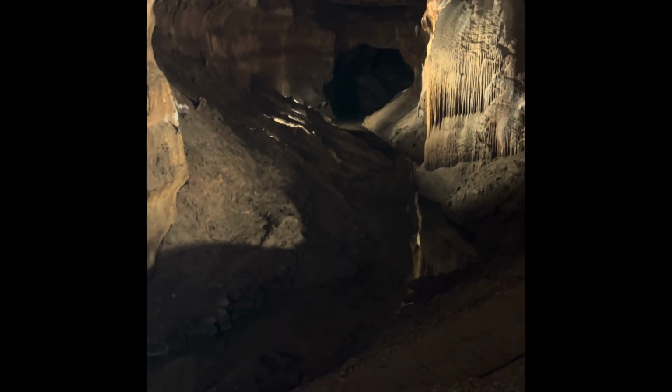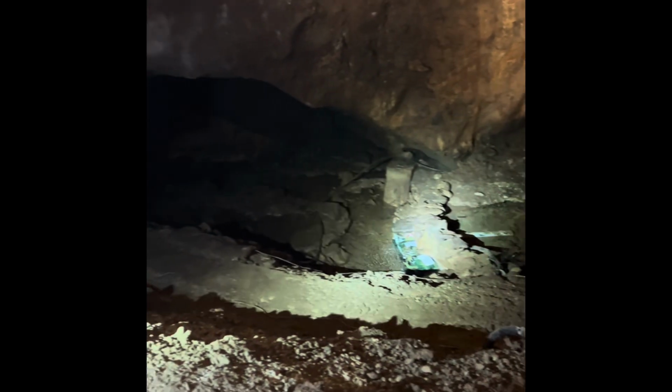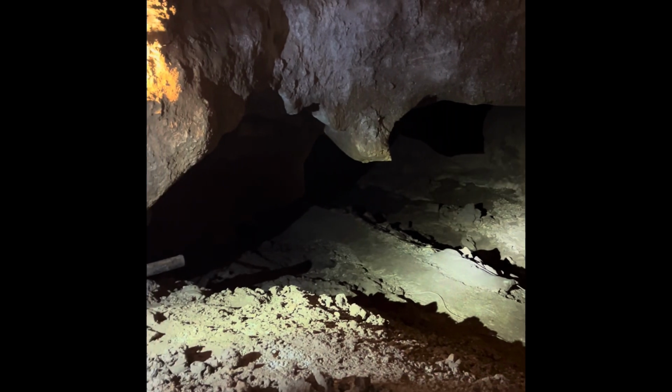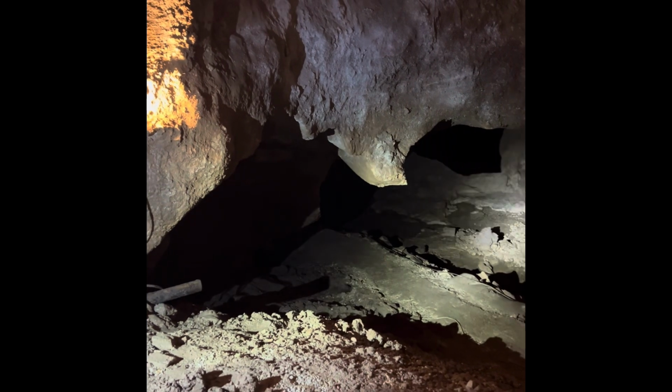This is the stream or river at the base of the cave. It is part of the Guadalupe River. They used to allow people to dive in the river and exit the river out on the side of the valley.